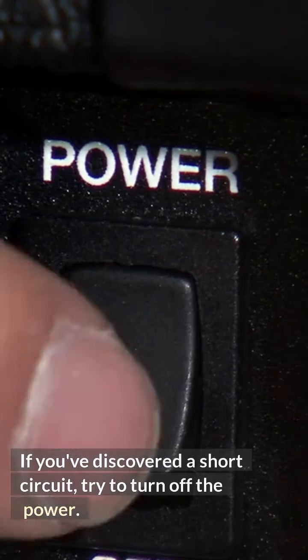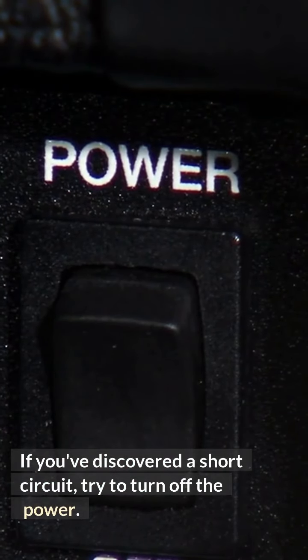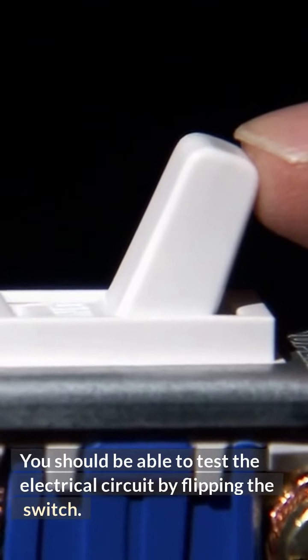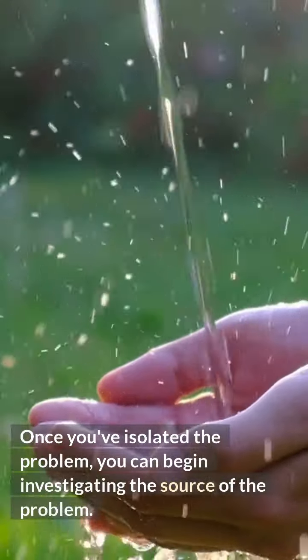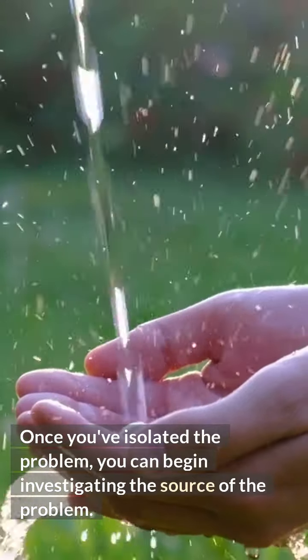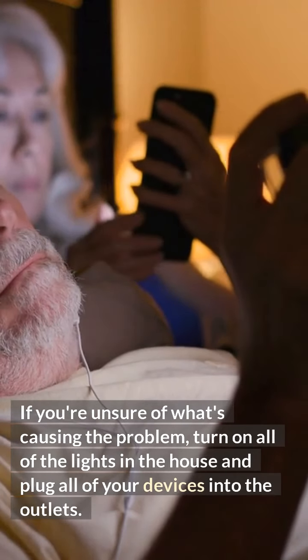If you've discovered a short circuit, try to turn off the power. You should be able to test the electrical circuit by flipping the switch. However, if it is tripped repeatedly, call a qualified electrician to fix the problem. Once you've isolated the problem, you can begin investigating the source of the problem. If you're unsure of what's causing the problem, turn on all of the lights in the house and plug all of your devices into the outlets.